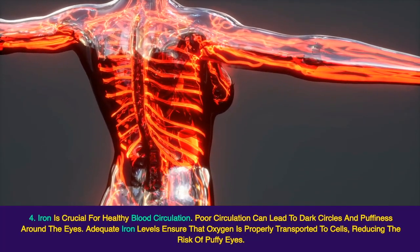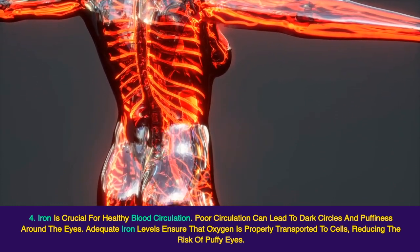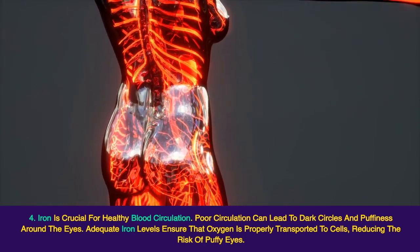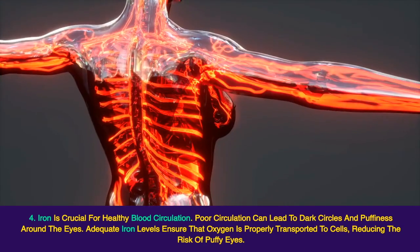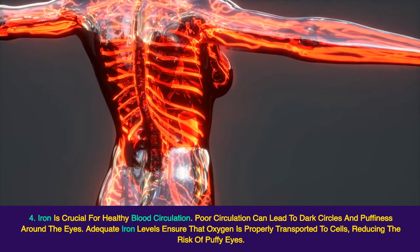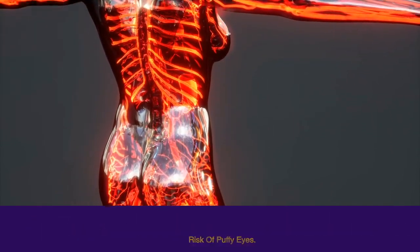4. Iron is crucial for healthy blood circulation. Poor circulation can lead to dark circles and puffiness around the eyes. Adequate iron levels ensure that oxygen is properly transported to cells, reducing the risk of puffy eyes.